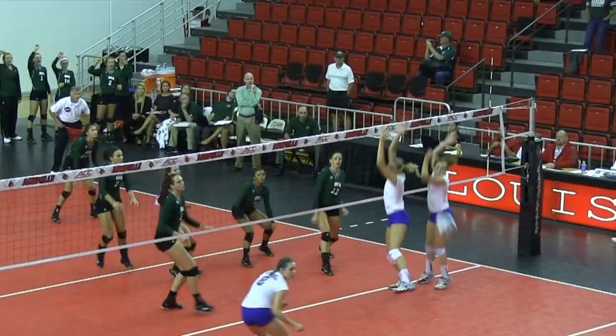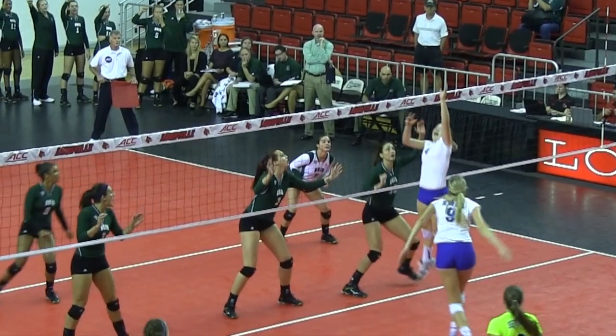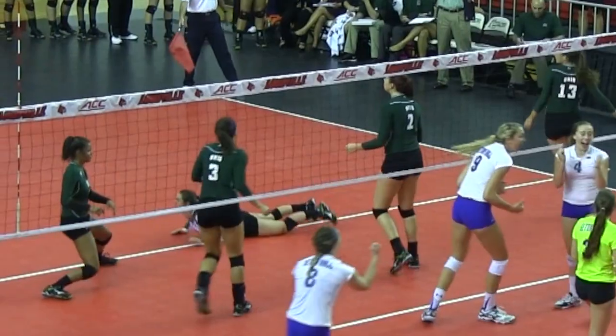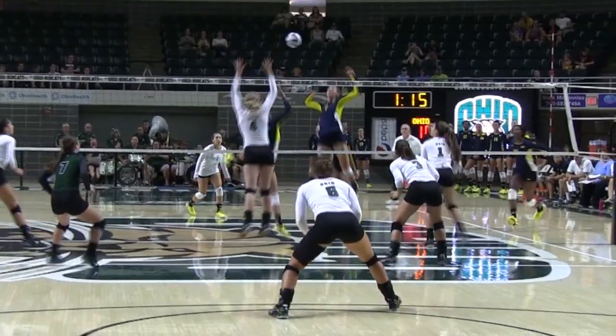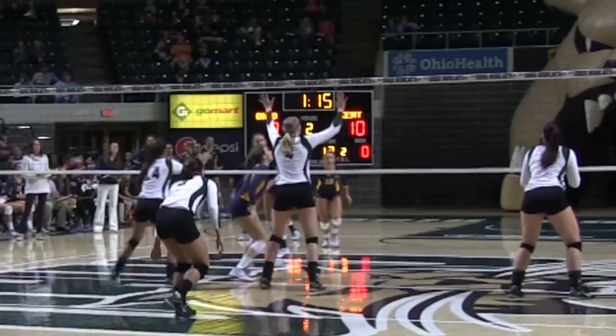Of course, if we're not paying attention, the same thing happens to us. Even when we are paying attention, Karin goes up to cover their setter, and it's an easy kill for Michigan's middle hitter.